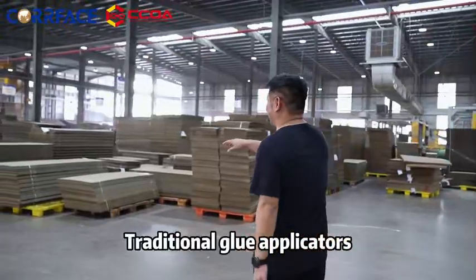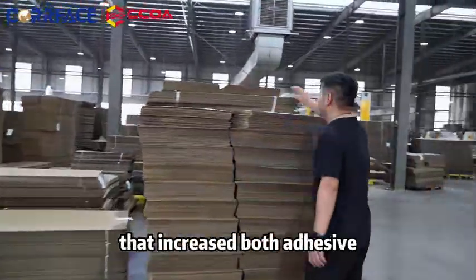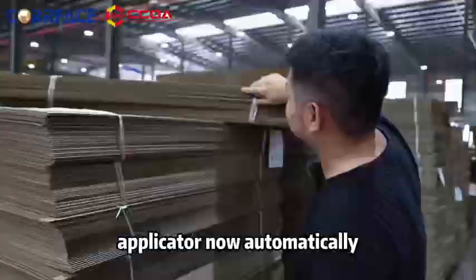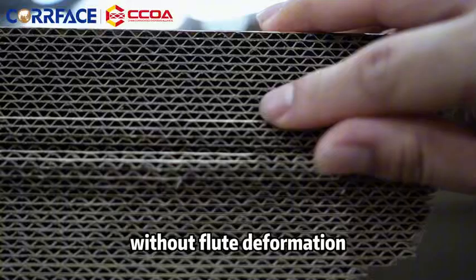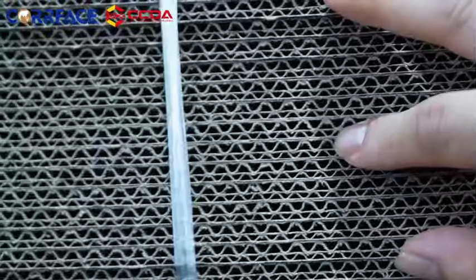Traditional glue applicators previously required excessive pressure to ensure bonding strength, often resulting in crushed flutes that increased both adhesive consumption and energy waste. The retrofitted Assidual glue applicator now automatically adjusts its height according to substrate characteristics, delivering uniform glue application without flute deformation. This innovation produces visibly improved board rigidity and stiffness.